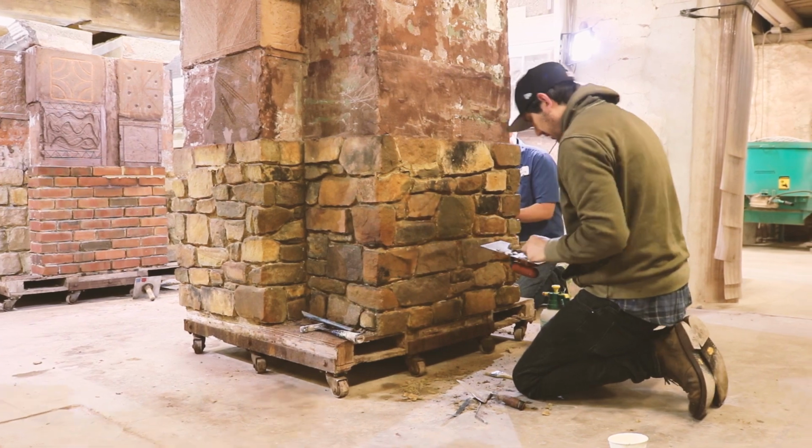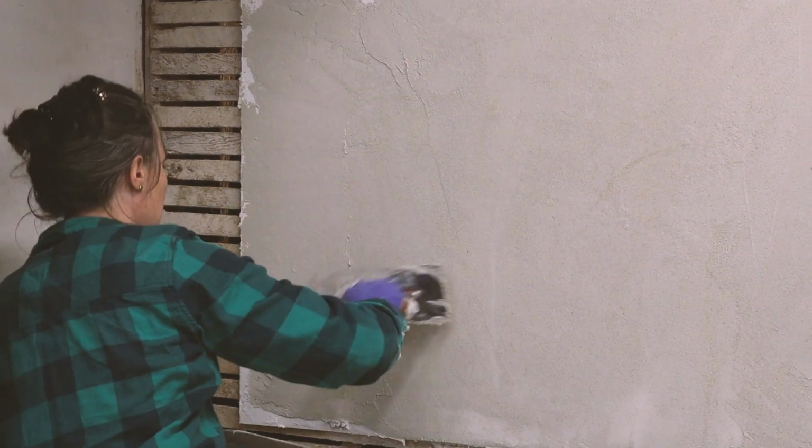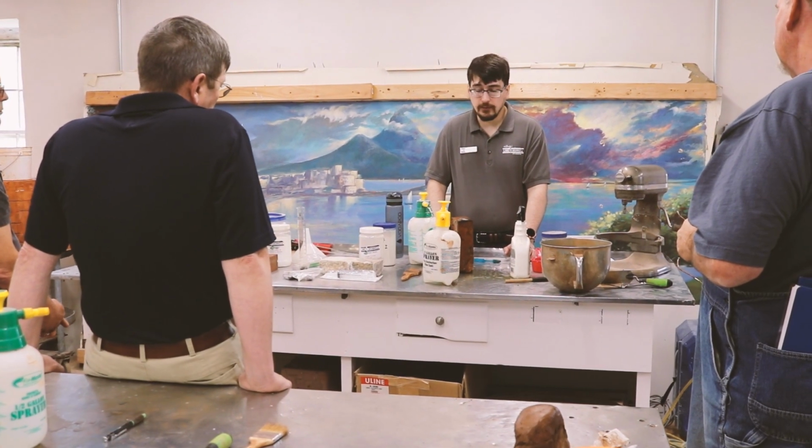The Historic Preservation Bootcamp is a series of hands-on programs all related to the preservation of historic masonry structures. This is a 3-day class that starts with our lecture given by our architectural conservator, Anthony Hita, and he walks you through the material science behind using lime-based repair materials.